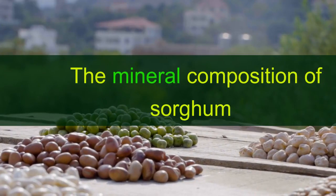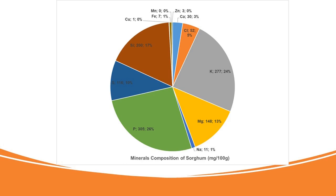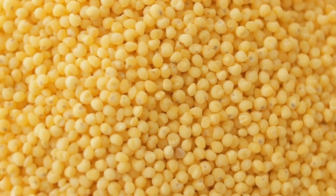The mineral composition of sorghum. The 100 grams of sorghum contains 30 milligrams of calcium, 52 milligrams of chlorine, 277 milligrams of potassium, 148 milligrams of magnesium, 11 milligrams of sodium, 305 milligrams of phosphorus, 116 milligrams of sulfur, 200 milligrams of silicon as major minerals, and 1 milligram of copper, 7 milligrams of iron, 2.6 milligrams of manganese and 3 milligrams of zinc as minor minerals. From the table it is clear how mineral rich the sorghum millet is.